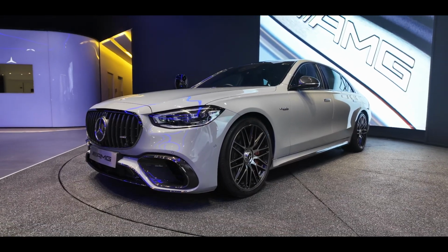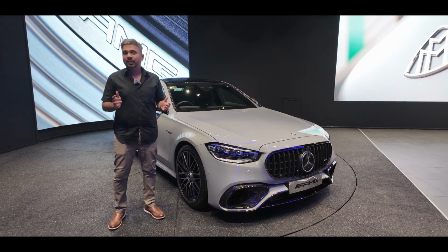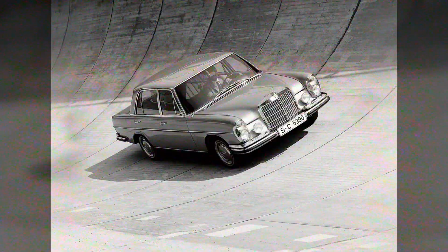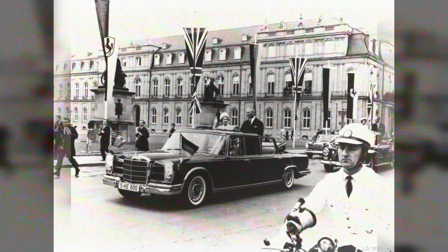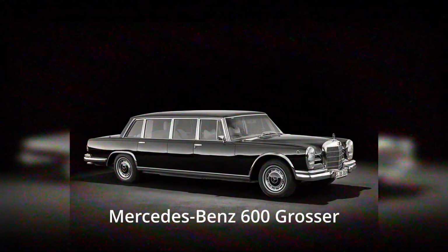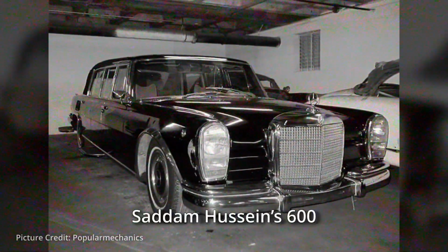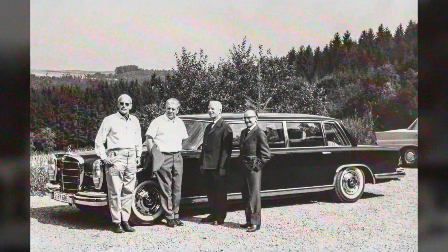When you see, or rather hear, a Mercedes-AMG with a 63 on the boot lid, you know it is something special. But this story goes back nearly 6 decades. Back in the 1960s, the Mercedes-Benz 600, also known as the Grosser Mercedes, was the greatest car the world had ever seen. From rock stars like Elvis Presley and David Bowie to notorious characters like Saddam Hussein and Amin, it ferried around its wealthy owners in absolute opulence.